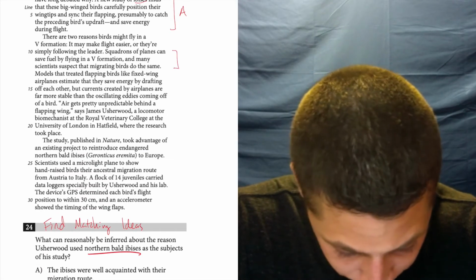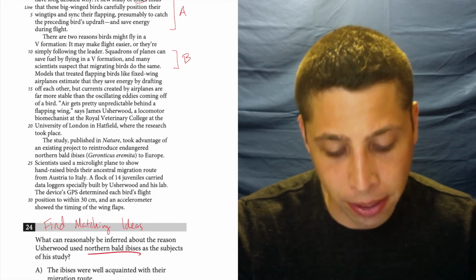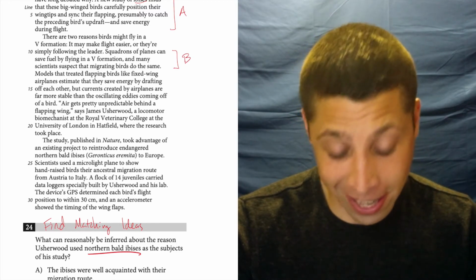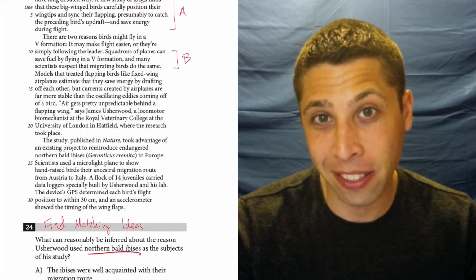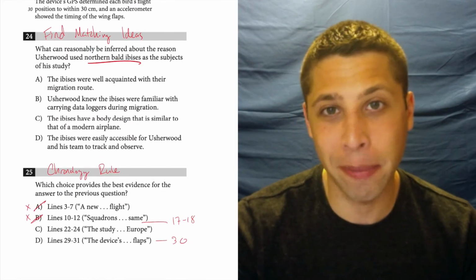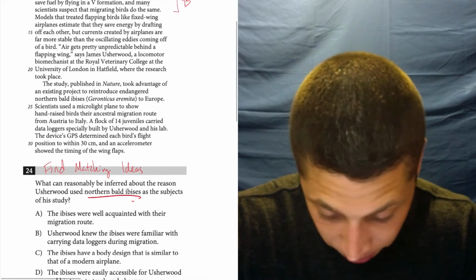Squadrons of planes can save fuel by flying in a V formation, and many scientists suspect that migrating birds do the same. Again, not about the ibises, more about planes than anything else. Maybe the reason they chose the northern bald ibises is that it migrates, so maybe that's related, but I'm not feeling these choices. They don't seem to be hitting the main ideas that I need to match with from the question. So let's look at C, 22 to 24, right here.